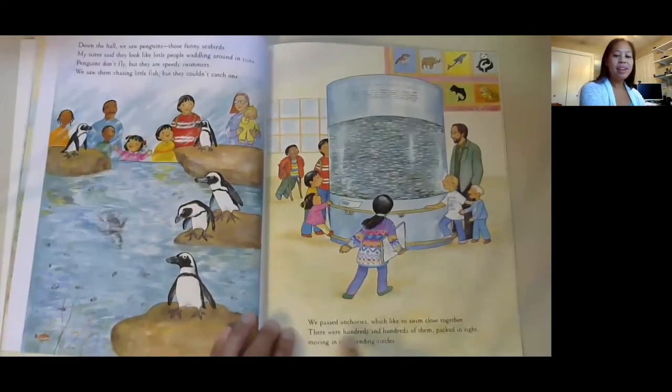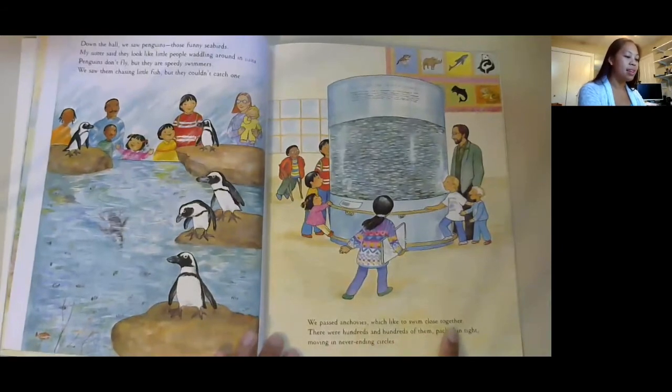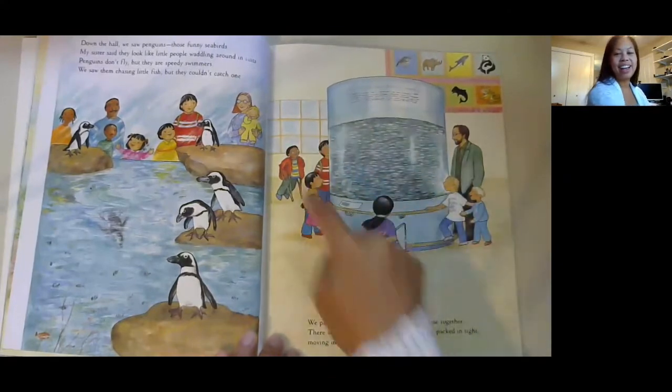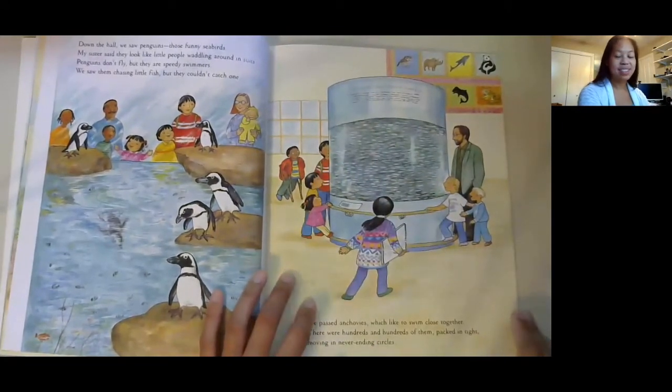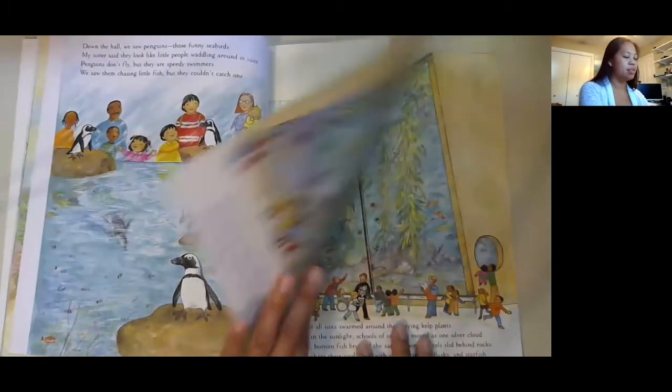All right. We passed anchovies, which like to swim close together. Can you see them? They're all here. And you know, this is one of my favorite things to go and see at the aquarium, because all those anchovies are moving together in a perfect circle. It's really, really fun to see.